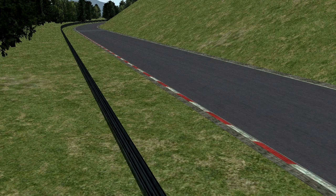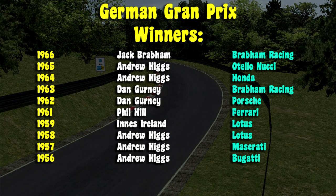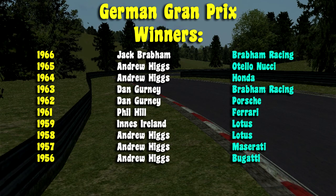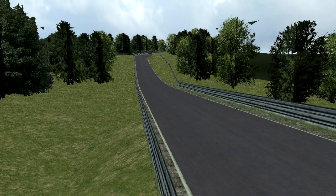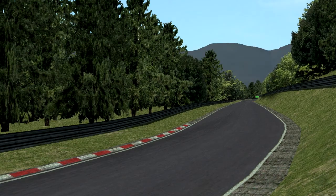As we take a look at a few shots from this, let's say modernized Nordschleife circuit. It's been resurfaced and ready to go for 1967, so hopefully things will go well around here.